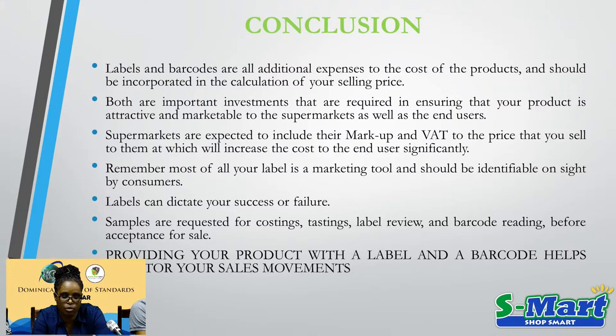Samples are requested for costing purposes, label review, and barcode reading, because we try to test your barcodes, based on the quality of the labels. You might get bleeding, or shadows that the scanner doesn't pick up properly. So we advise people to come to us before they go into mass printing. We test it to make sure it's readable and that all the information required by the Bureau of Standards is actually on there.